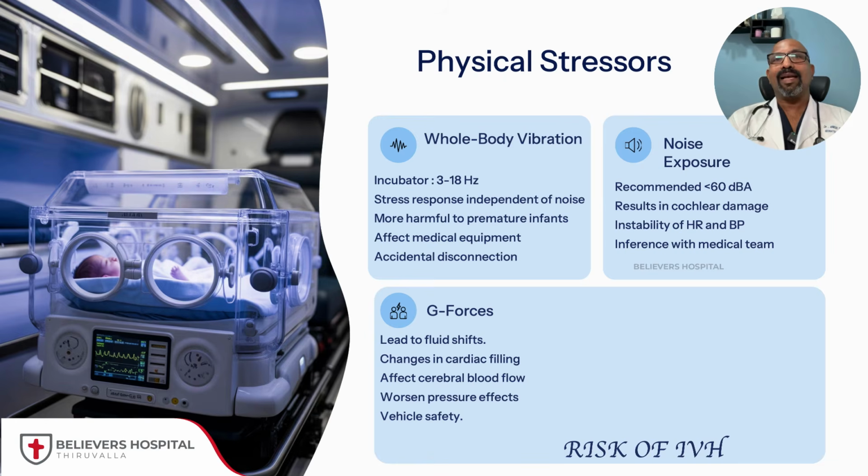Noise exposure is another hidden hazard. While the recommended sound levels are below 60 dB for neonatal transport, this is often not the case. Such exposure can cause cochlear damage, heart rate and blood pressure instability, and interference with clinical communication and alarm detection.